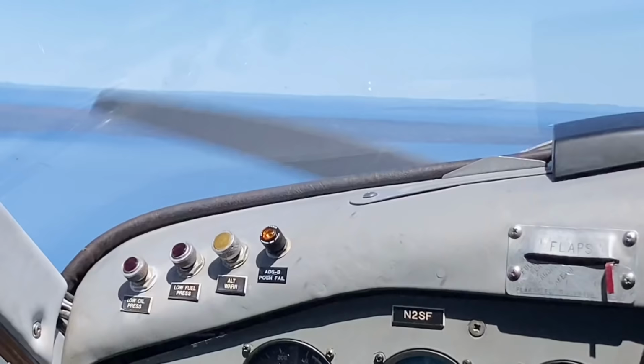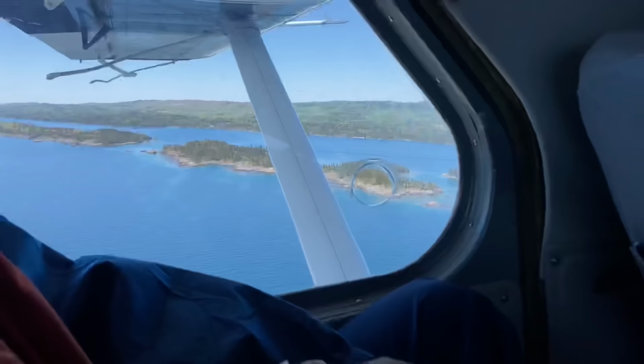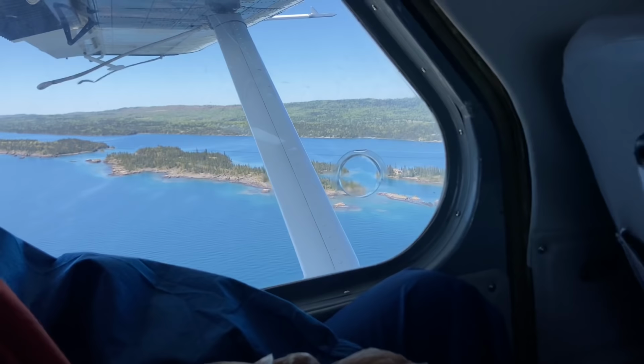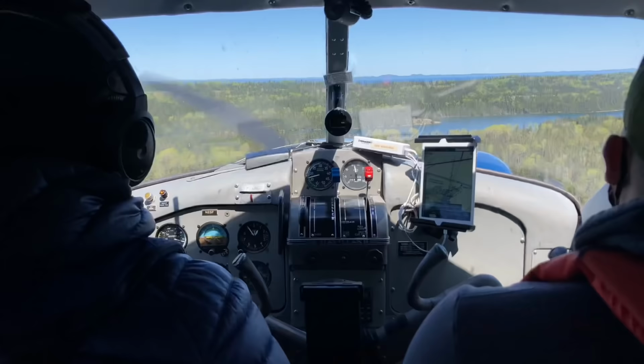Look, buddy, Isle Royale, made up of not only the main island, but 450 other ones, all making up the least visited national park in the lower 48, but also the most revisited national park. Let that one sink in, eh?